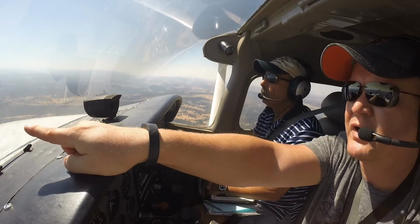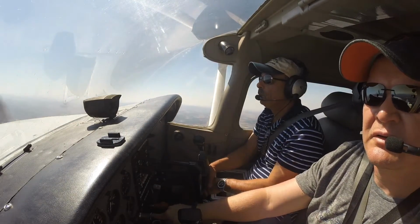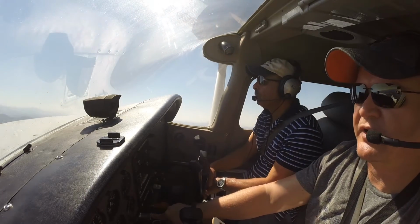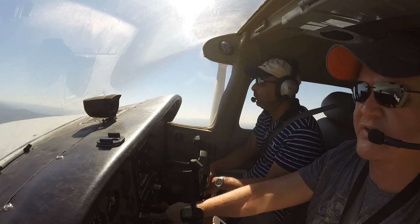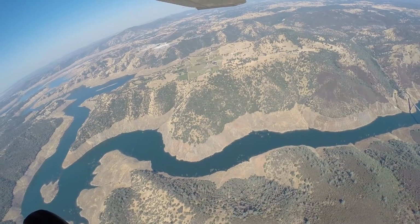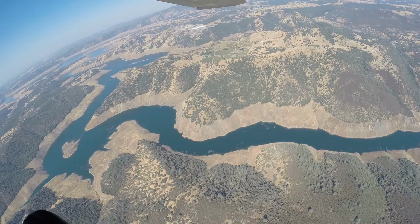Okay, I've got the downwind traffic. Columbia traffic, 26424 is turning final, 17 Columbia. And Columbia traffic, Skyhawk 2448 Bravo is 4,000 over the bridge. We're going to do a left 360 right here to lose some altitude and let the traffic land. We'll be coming in on a right downwind 17 full stop, Columbia.